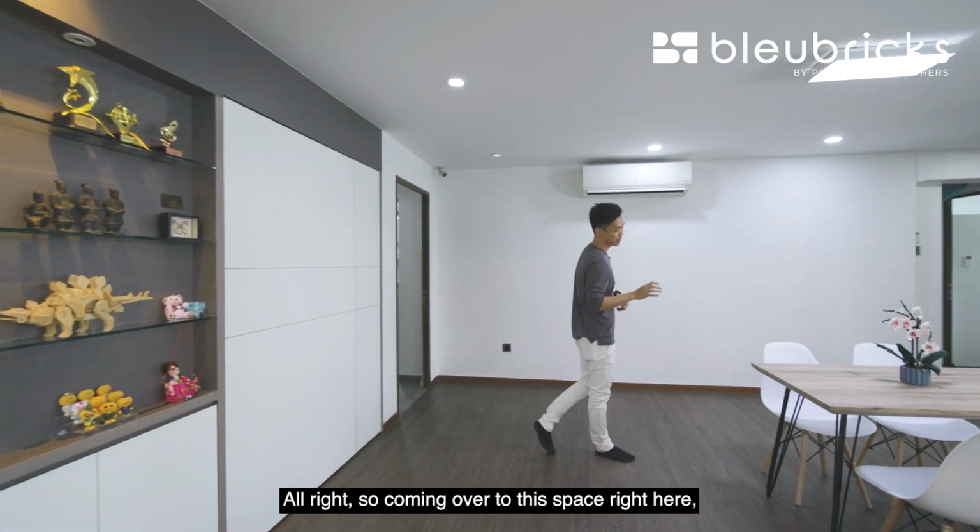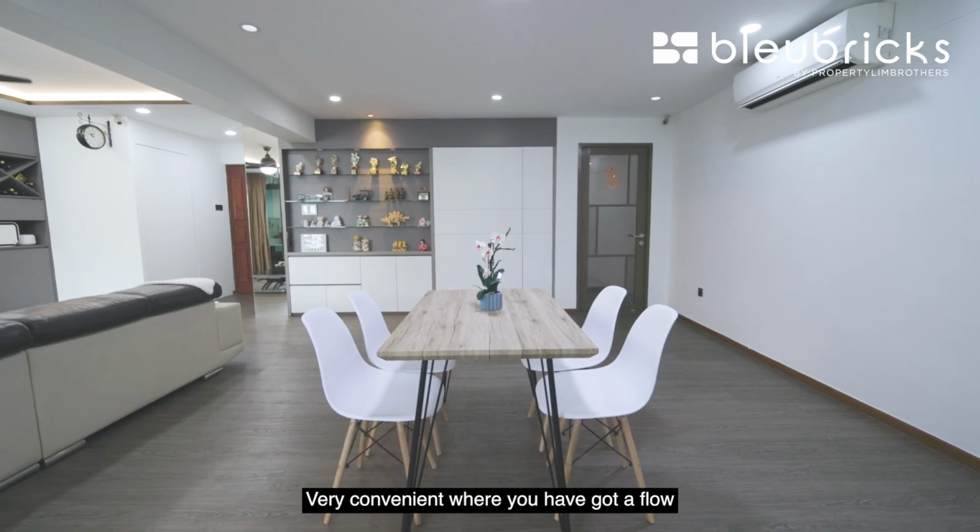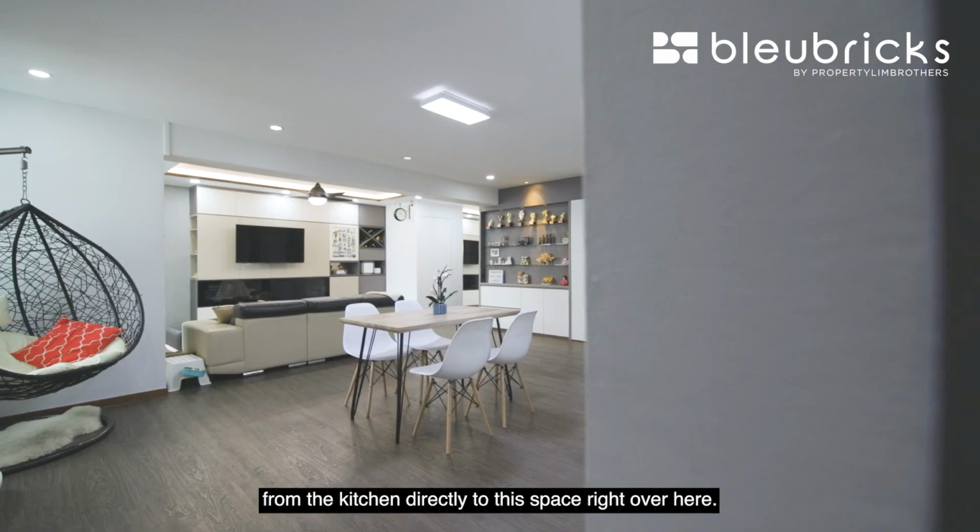Alright, so coming over to this space right here, this is the designated dining space. We have fitted in a 4-seater dining set. Very convenient where you have got a flow from the kitchen directly to this space right over here.